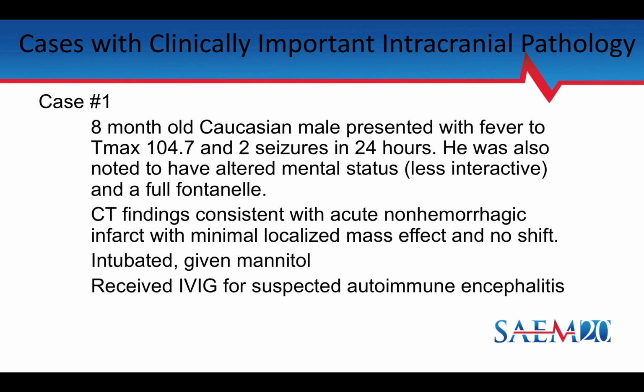The first of these cases was an 8-month-old male who presented with fever and 2 seizures in 24 hours. He was also noted to have altered mental status and a full fontanelle. His CT findings were consistent with acute non-hemorrhagic infarct. He was intubated, given mannitol, and received IVIG for suspected autoimmune encephalitis.